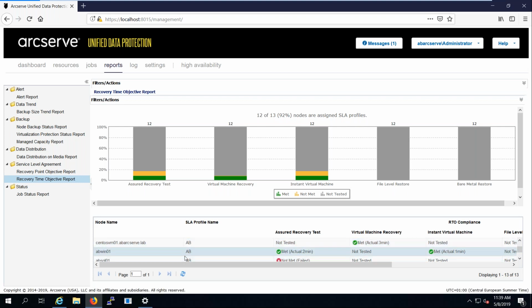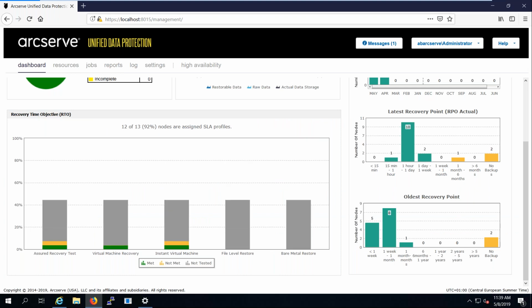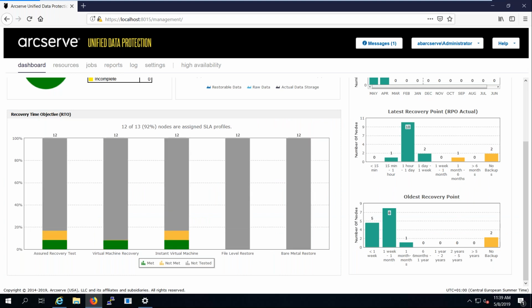Okay, I had a failed assured recovery test, and I have another one that worked. I had configured the assured recovery test to run in up to 20 minutes. This machine took 2 minutes, and its instant virtual machine operation, which was configured to run in up to 10 minutes, only took 1 minute to run. So basically what I have here is a way of defining if I'm complying with my SLA for my business needs.